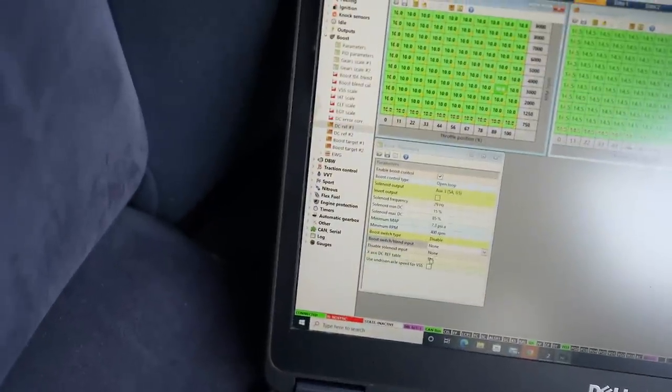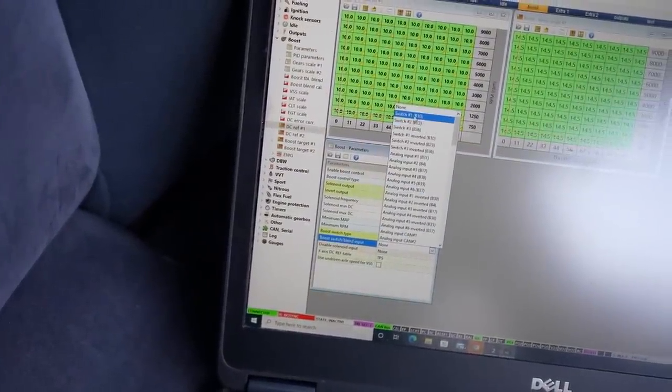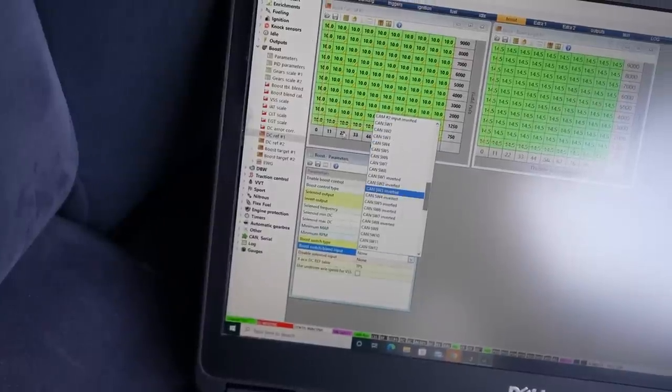That's actually how I had the two-step set up on the 2JZ Mustang. I'd call it the car show gunshot two-step, and that was on my launch control button, and that is just on a CAN switch that is an output from that thing to the ECU master. And for example, what we will do for our boost controller eventually is it says boost switch input. So you could see like a switch one, analog input, and then CAN switch.